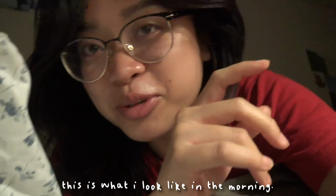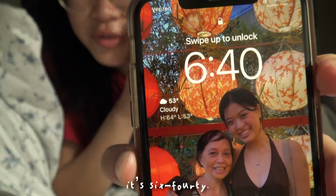This is what I look like in the morning. It's 6:40. I went to bed at like, I think 4 or 5 in the afternoon. Y'all, my sleep schedule is so weird. The night before, I slept at 8, woke up at 3, and then just stayed up. This is crazy, y'all. Life of the unemployed.